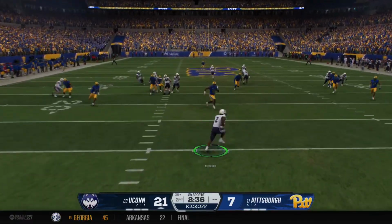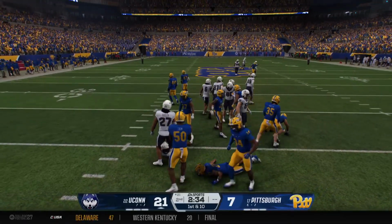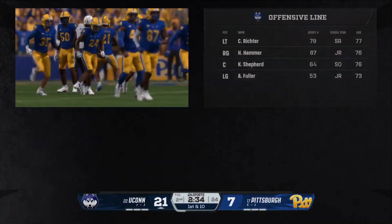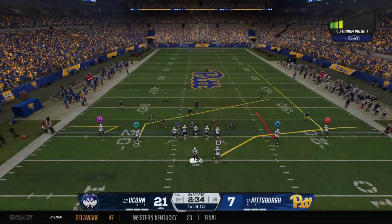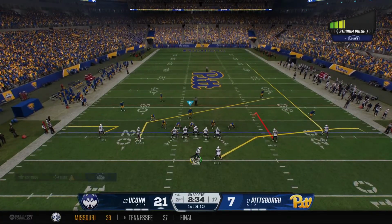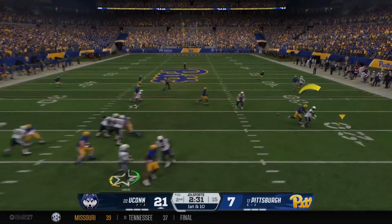And he takes this from inside the 5. Smashes him with the stiff arm. He gets across the 20 and out to the 21-yard line before he stops right there. Let's see if they can get something going here late in the half. Here's Simmons to throw.